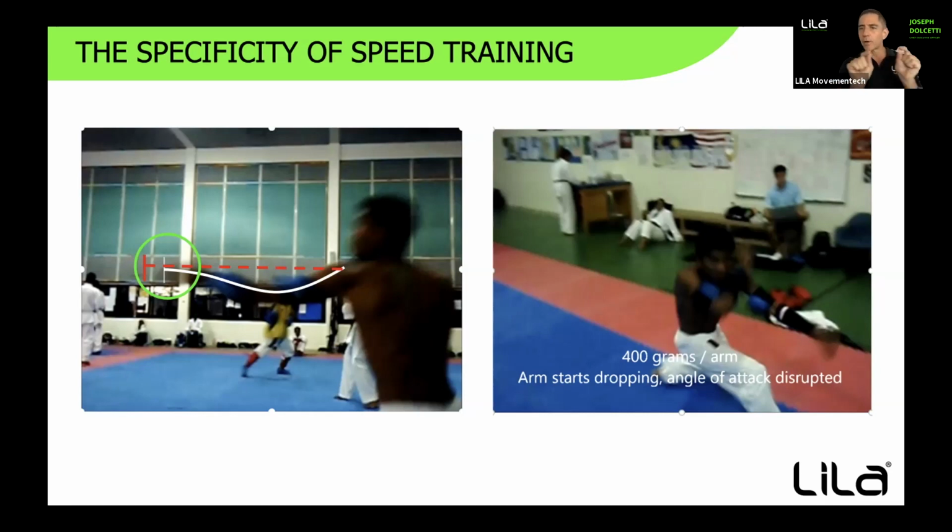As we got to 300 to 400 grams or 12 to 16 ounces on that arm, we started noticing that the athlete's technique had changed. His range of motion had changed considerably. But that little bit of difference between the red line and the white line, that's the difference between a world champion and maybe a club competitor. Those 2 or 3 extra inches is a score or no score. And it's a massive difference in change.